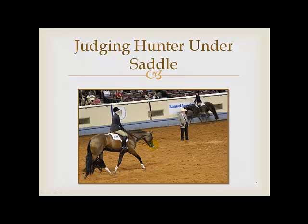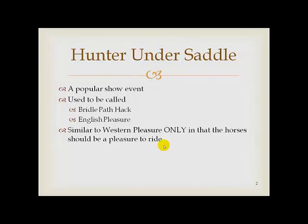In this presentation we're going to go through the different criteria that we're going to use to judge the hunter under saddle horse. Some of the things I'm going to talk about are the types of phrases you're going to use if you're presenting a set of oral reasons for a horse judging competition. So basically, think about your hunter or saddle horses.